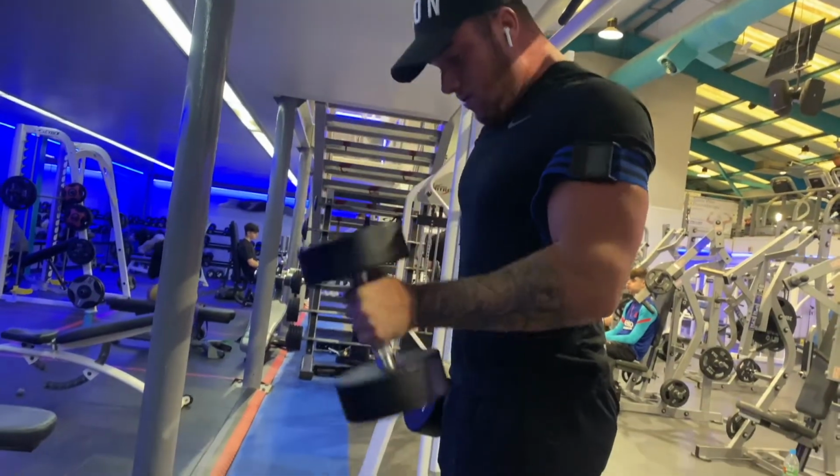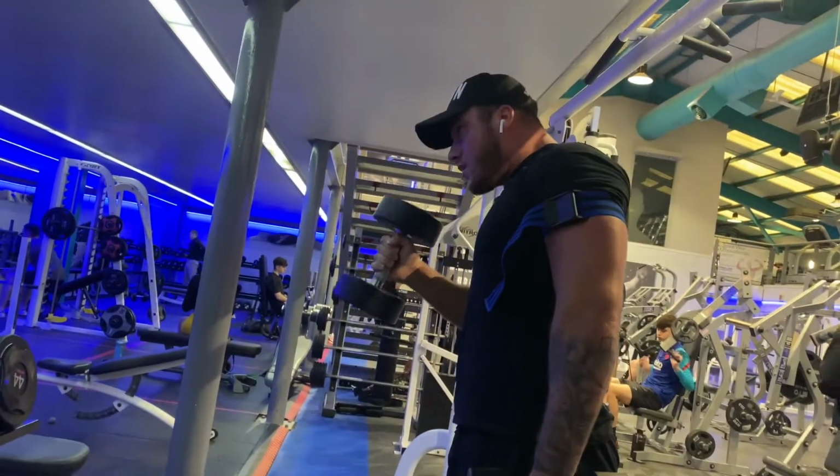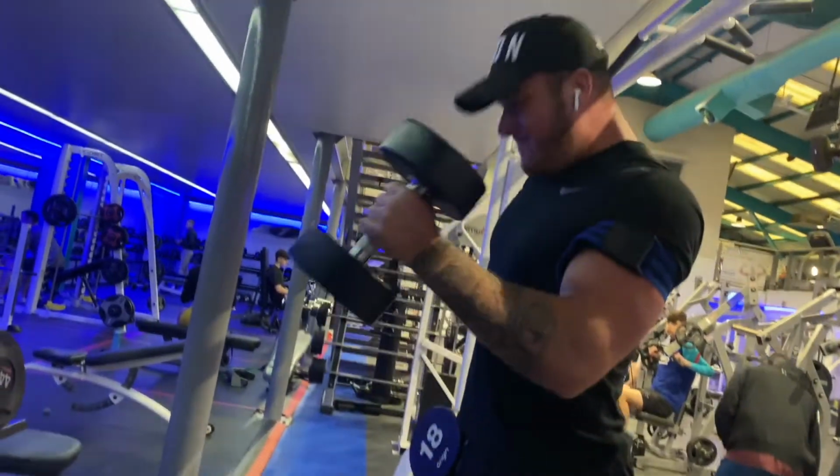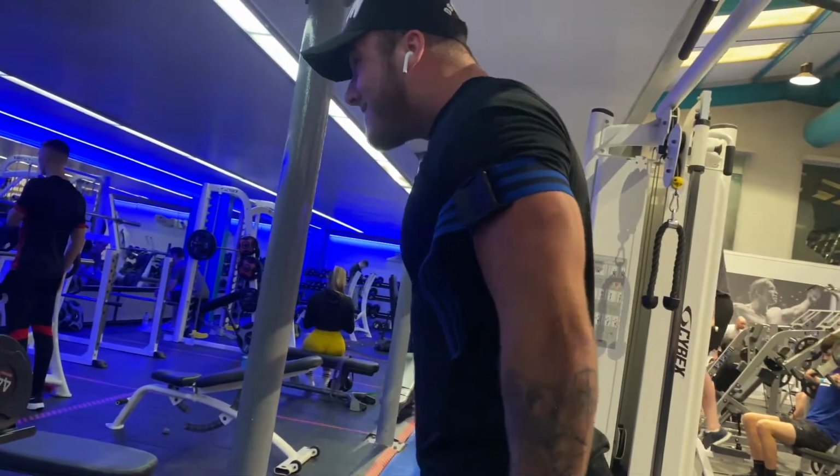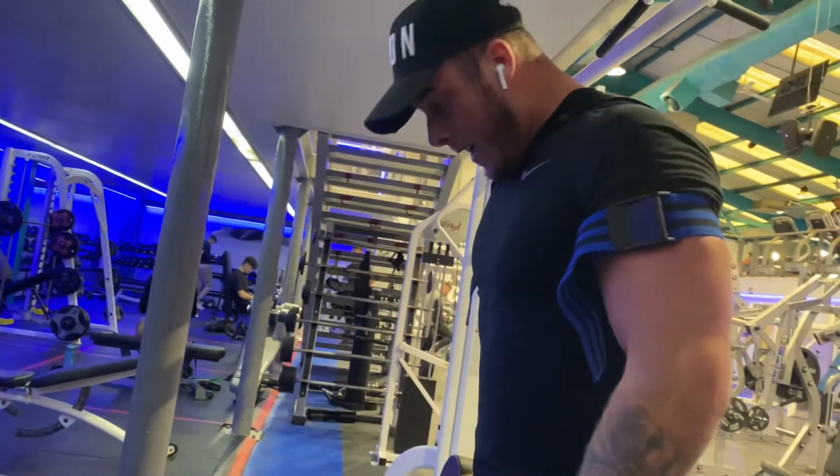Occlusion, as you can see, it's the bands that we put around the upper arm. All that does, it just stops the blood from leaving the muscles. So essentially, the pump that you're going to get here is ridiculous. Now, this is classed as metabolic work, just getting some blood into the muscle.